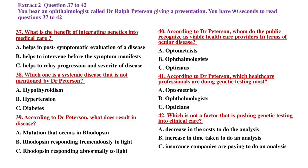There are all these studies going on, like the 1000 Genomes Project. Genomics is already being applied in terms of ocular disease. I read a paper where they were looking at mutations in rhodopsin. If the mutation occurs in that area, it tremendously affects how rhodopsin responds to light. It causes the rhodopsin to respond abnormally, and it does result in disease. But it's not quite as drastic as in the first case.